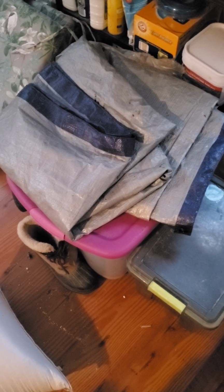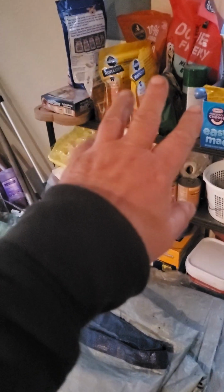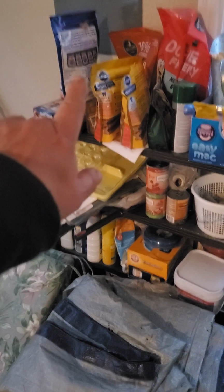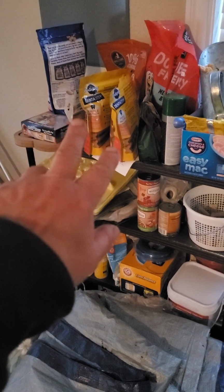Just my personal opinion. I don't have anything to back that up. I've just found that after about 6 months, the food loses its value and it can cause your dog to have intestinal problems. In other words, it can give them diarrhea. Okay? As you can see, I keep at least a month to 2 months of not only pet food, but also their treats, their dentist sticks.